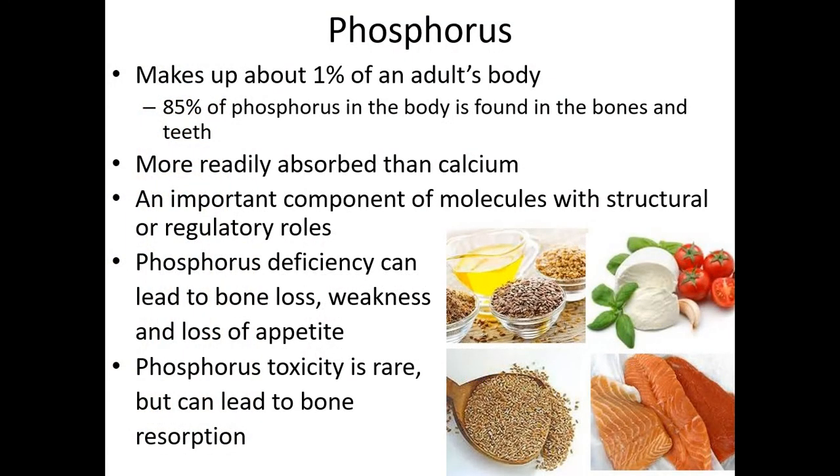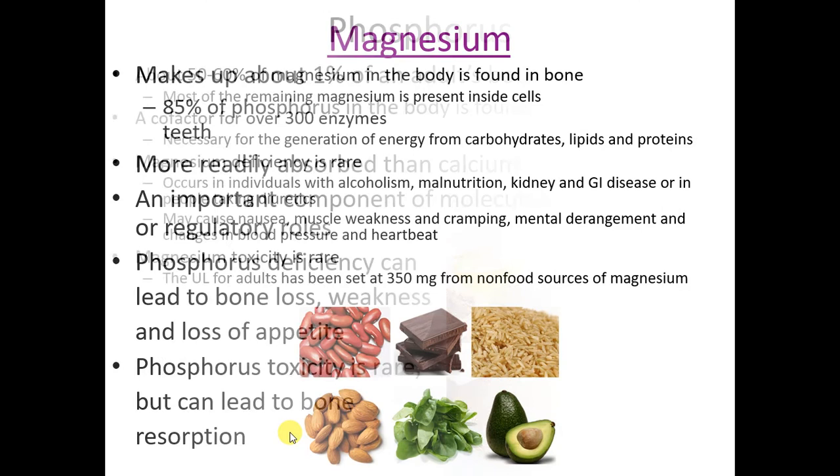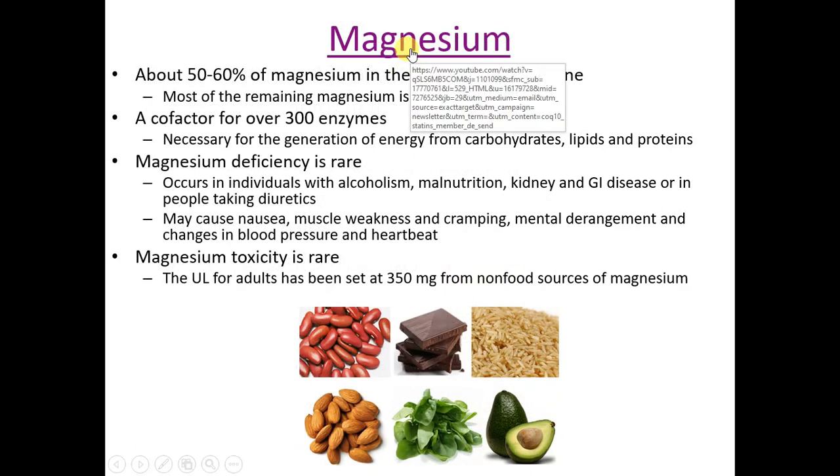So a quick look at a couple of other minerals. Phosphorus is also a bone health mineral. It's important that you get the right amounts in your diet because you'll see here deficiency can cause bone loss, but toxicity can also lead to some bone issues as well. Magnesium, I have a link here. Magnesium is a mineral that is in the news quite a bit recently. Deficiency is rather rare.